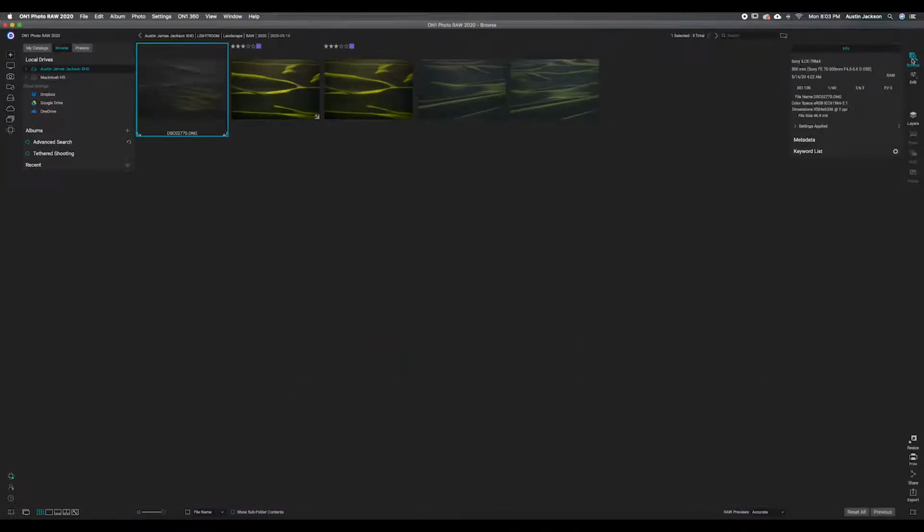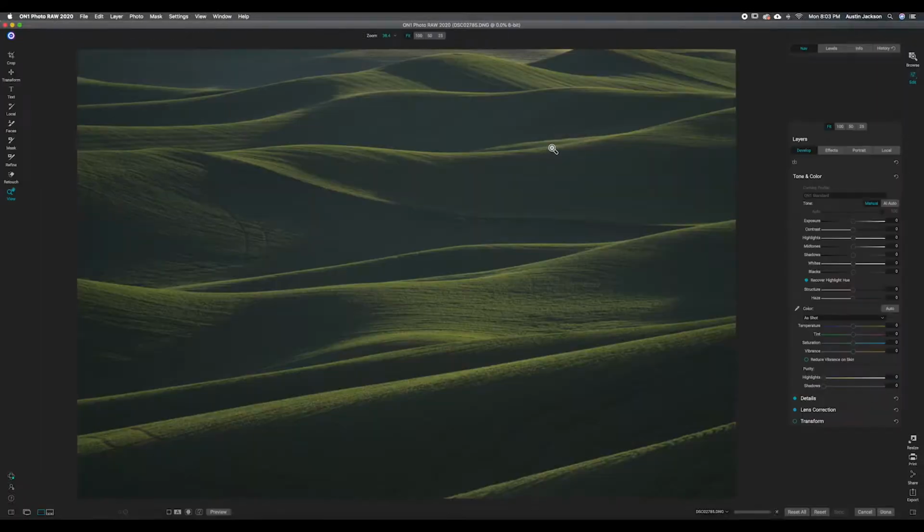I am in the browse module here. They have their modules a little bit different than Lightroom, as they're on the side. Basically, the two that you're really going to use are browse and edit. Browse will let you see your photos on your hard drive, on your desktop, wherever they may be, whereas edit is going to let you edit the photo. If you click on whatever photo you want to edit, for me, let's edit this one, I'm just going to double click. That's going to open it in the edit module.